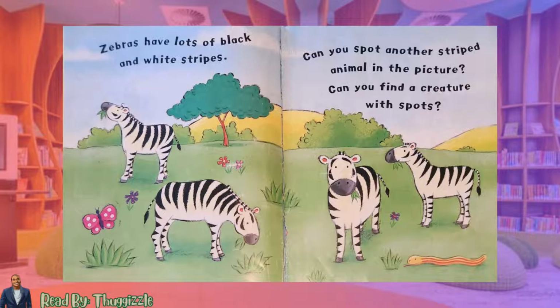Zebras have lots of black and white stripes. Can you spot another striped animal in the picture? Can you find a creature with spots?